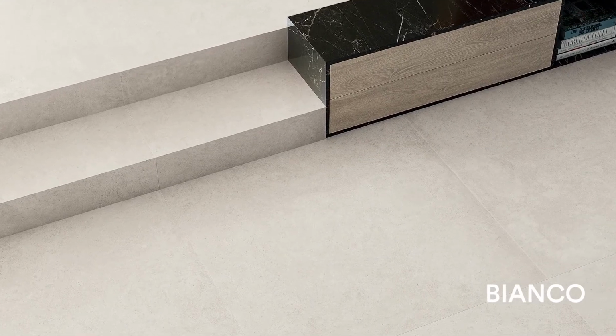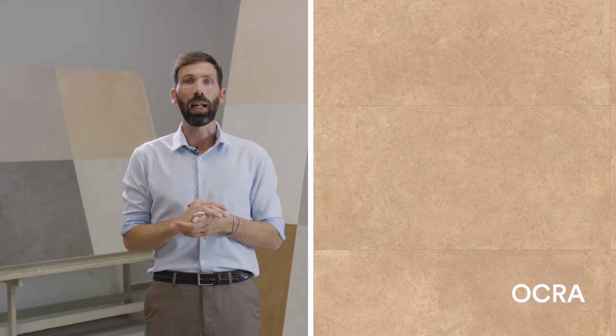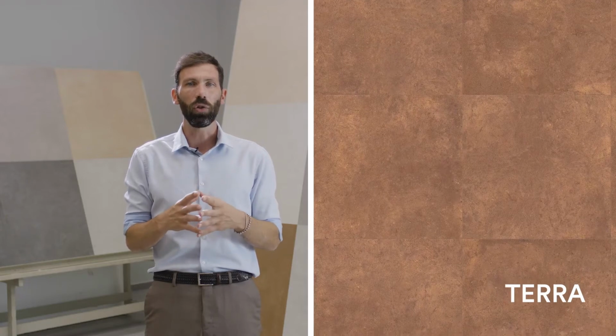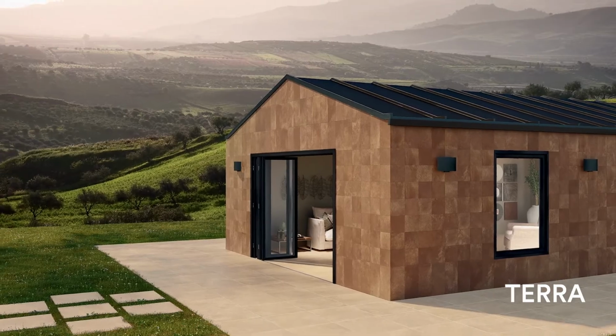to a modern and classic context alike, while the part of the range that's closest to tradition opens with Corda, smooth and delicate, followed by Ocra, which can convey the warmth of Italian tradition floors. Finally, there's Terra, dark, warm and intense, recalling some varieties of Tuscan cotto.